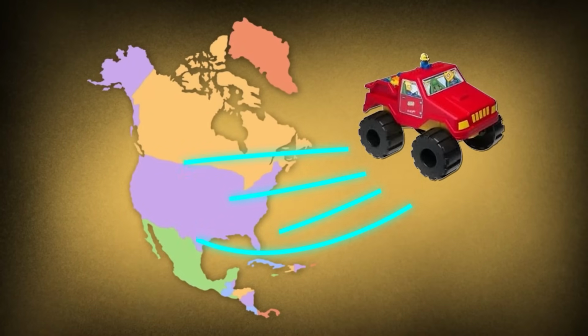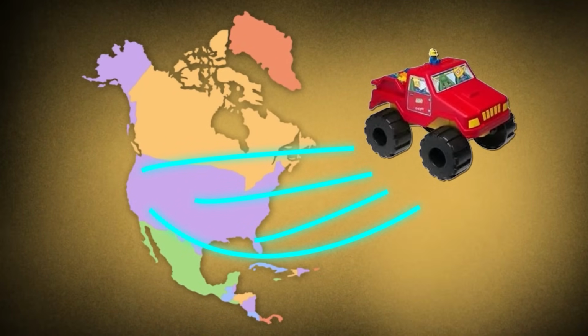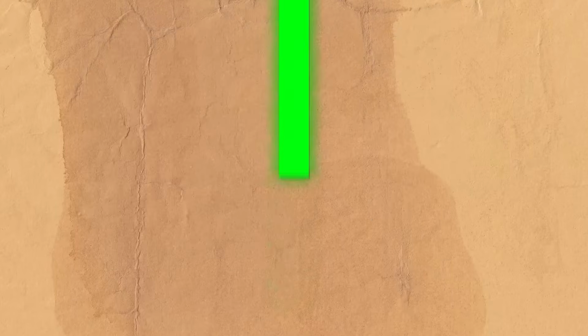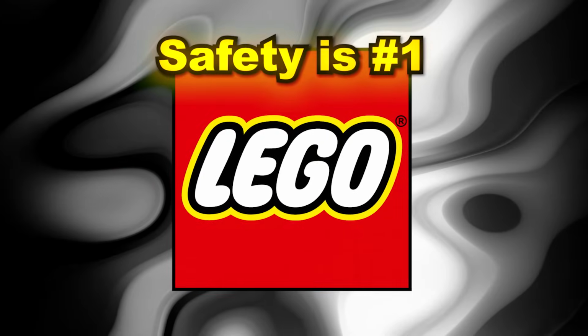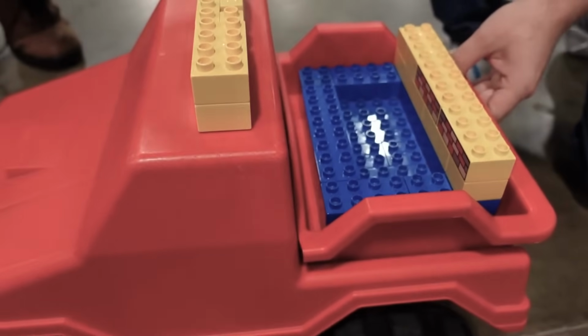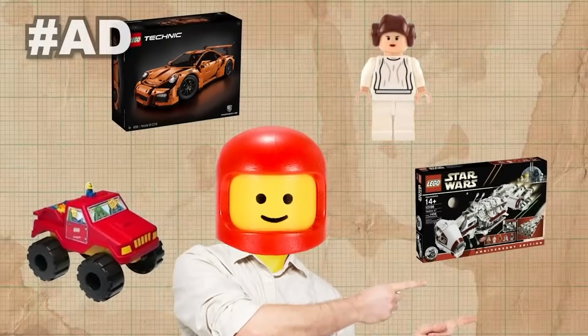The set was sold all over North America through big-name retailers like Toys R Us and Walmart. LEGO quickly pulled the product from the shelves and issued refunds to anyone affected. Safety is obviously a big deal for LEGO, but this was a pretty embarrassing bump in the road for the Explorer line.